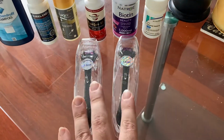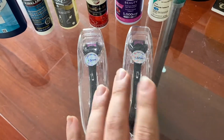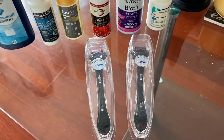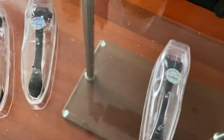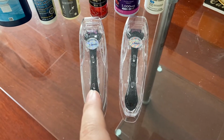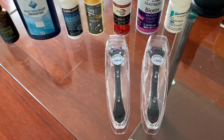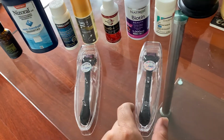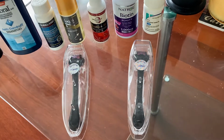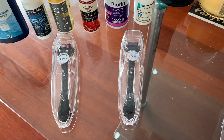These are micro needles. All these are micro needles, titanium blades, and all that stuff. You can find these pretty much anywhere, Amazon, eBay. The needles are longer in each one of these. So I use 1 millimeter on the front of my head, in the receding part, because it's shorter. And then I use 1.5 millimeters in the back of my head, where I have hair and it's harder for a needle to go into my skin.